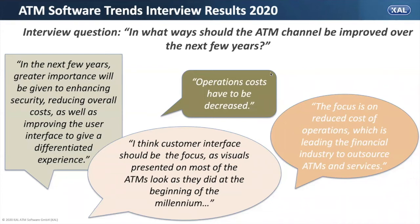The response in the lower middle section is about user experience, the customer interface, and I don't know what area this person is from, but most ATMs look as they did at the beginning of the millennium. I don't know if you could say that about the whole industry, but certainly some regions and certainly some banks, that is very true. So again, the customer interface focus on that. Costs still are important. Costs have to be decreased. And on the right-hand side, leading the financial industry to outsource ATMs and services, again, to get their hands around the cost of providing the service.